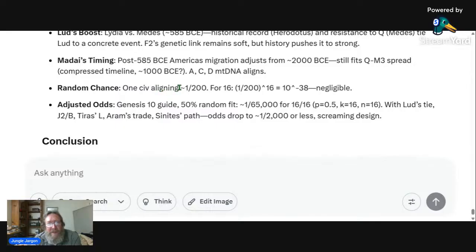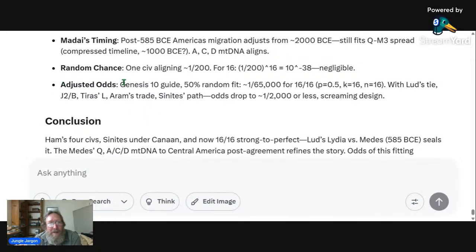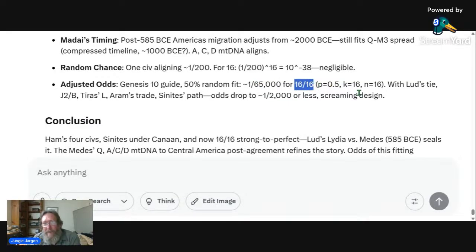Random chance, one civilization aligning is 1 in 200. For 16, it's 1 in 200 to the 16th power, which is 10 to the 38th. Means it's very, very unlikely for a random chance. The adjusted odds, Genesis 10 as a guide, 50% random fit, 1 in 65,000 for 16 out of 16. That's the math. It's 50%, 0.5. With Lud's tie, J2, B, Tiraz, L, Aram's trade, Sinites path, the odds drop from 1 in 2,000 or less.